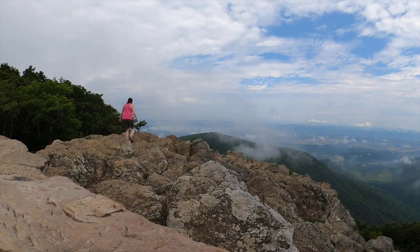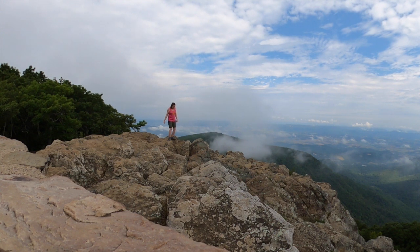After reaching the summit, we took a water and snack break and enjoyed the views. As the clouds began to clear, we ventured out onto the rocks for some epic pictures.